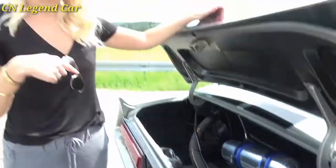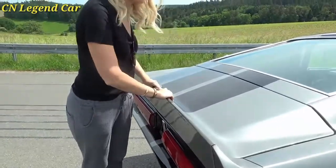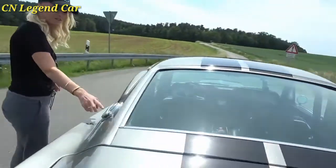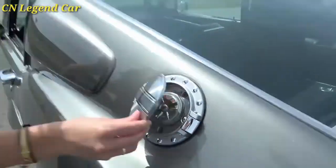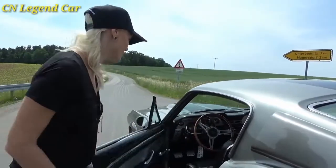That's cool. Let's get in, because I know you guys want to see the interior of the car. I've got to slam that. All right. This is actually functioning here. That works to fill up. Ta-da! You never know what's real and what's fake on movie cars. Let's go in.